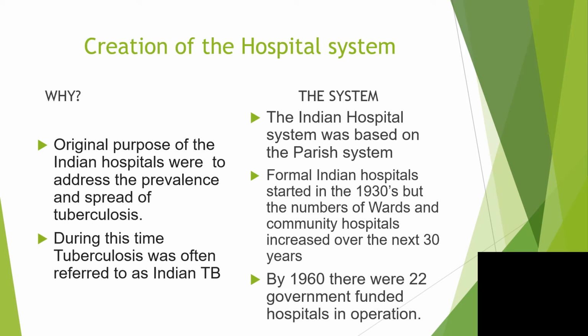Indian hospitals were based on the parish system, sometimes called the missionary system. The establishment of these hospitals allowed segregation, which was similar to that in residential schools. The original purpose of the Indian hospitals was to address the spread of TB, which was sometimes called the Indian disease or Indian tuberculosis. Indian wards and later Indian hospitals were established to protect the settler population. Indians were seen as dangerous to the mainstream population, so these wards needed to be entirely separate from mainstream populations.